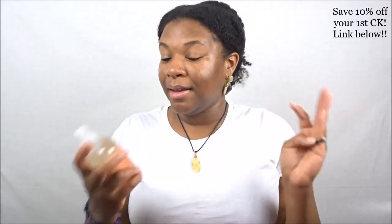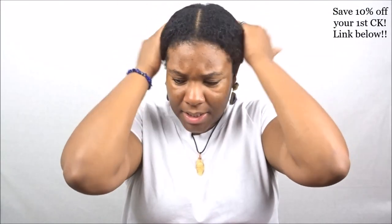Now, y'all know I'm a huge fan of the Curl Enhancing Smoothie from this particular collection. I love it. That was like my first discovery product of actually achieving the best wash and go, okay? But I love the scent of this product. Ooh, I like the fact that it sprays out like a very nice thin mist.